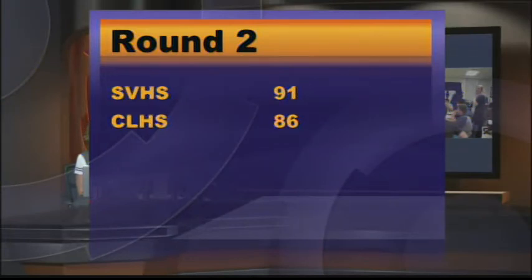And I think we have those scores as they stood after round 2, so if we want to take a look at those. Ooh, there they are. 91-86. Still a very close game. That's right. And again, that's a 2-question difference on these because they were 3 points each.